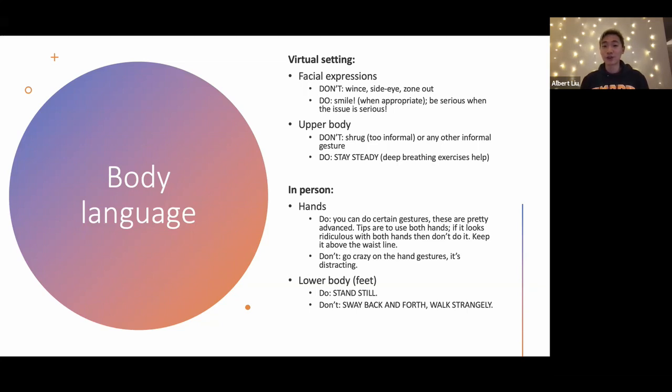The first thing to watch for if you're ever going to be in person is your hands. There's a lot of things that you can do with your hands, but it gets kind of advanced. You'll find what works for you in the end, but the main tips are to use both of your hands. If it looks ridiculous with both of your hands, then don't do it. Keep all your gestures above your waistline.